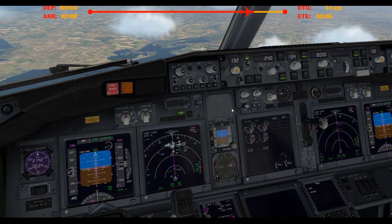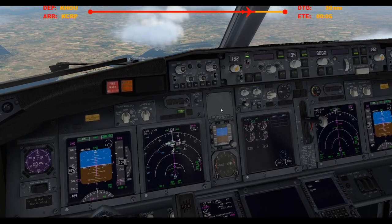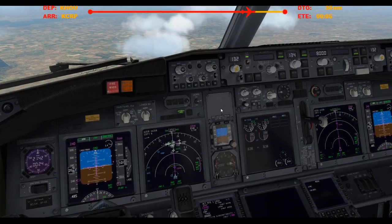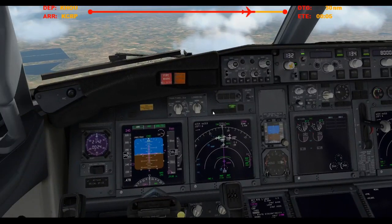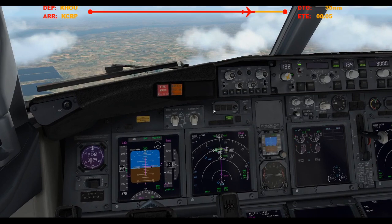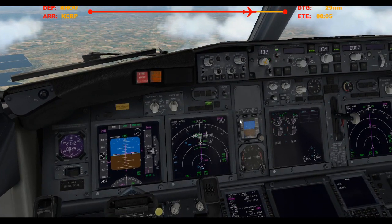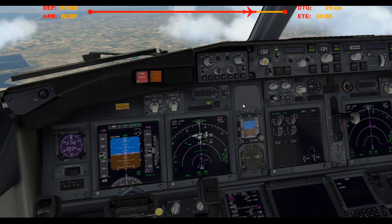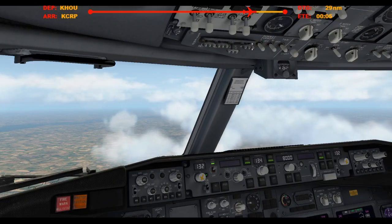Stand by 1 Tango. Okay, fine, 1 Tango's here, we can take the RNAV, that's no problem. Number 1 Tango's here, roger, expect the RNAV runway 18 and vector for descent. RNAV 18, Tango's here. Okay, crossing 10.